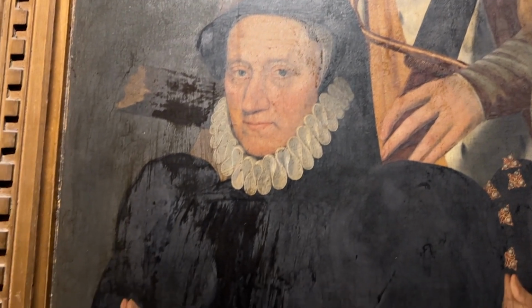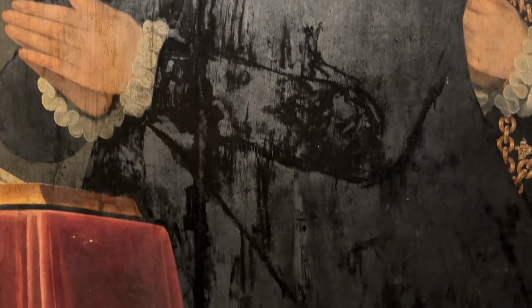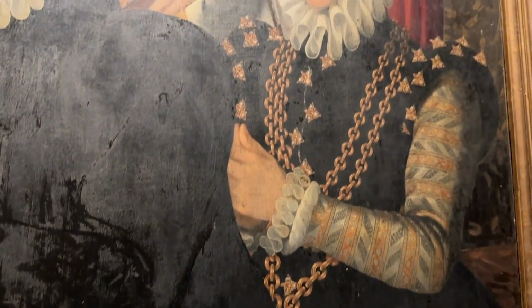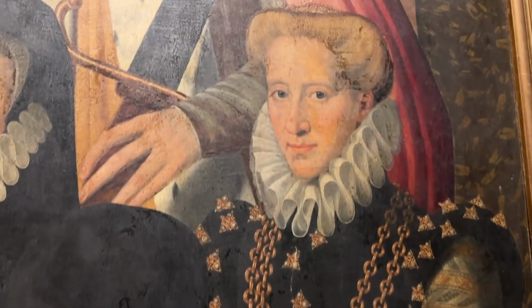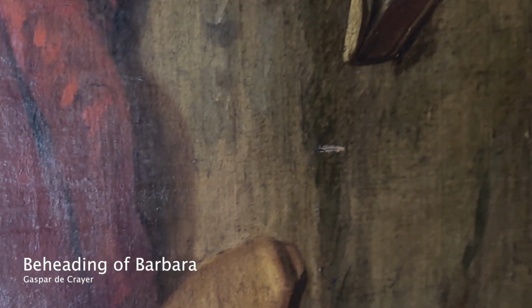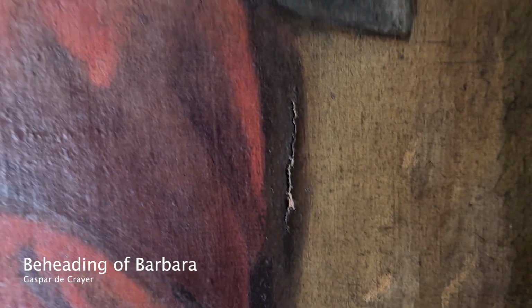There's lots of overpaint here on this, dirty varnish, lots of areas that would clean up nicely, but it's just there on public display, weathering the storm. And this is what a lot of paintings do. They just sit and things happen to them. Holes and tears. This is quite a famous painting, a big rip there.